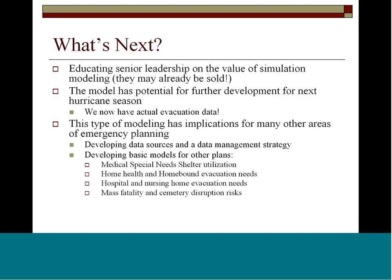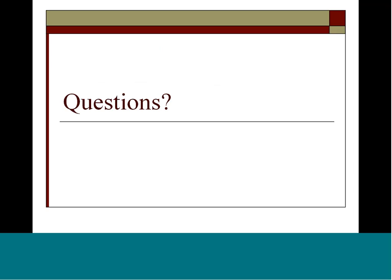But this type of modeling for me as a planner has implications for a lot of other areas in what we do. And our goal is to develop some consistent data sources and basically a data management strategy that would feed these models, and to start to develop some basic models for other plans that we have to deal with that are listed here. Where in the past we're constantly driven by pressure from the federal government and from other state agencies for that number, we can now give them some information that I think is much better. It's just a much better planning tool.